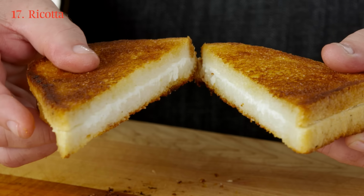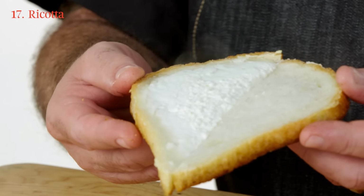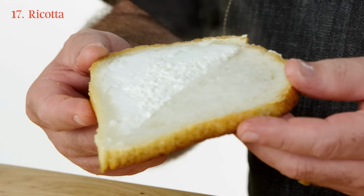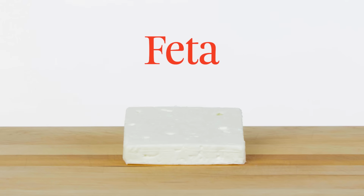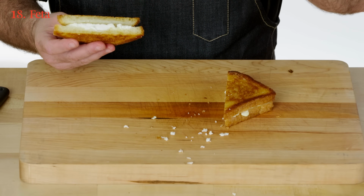Ricotta. So unlike most cheeses, this cheese is made from the whey, not the curd. Kind of sad, really isn't any flavor. Texture is like whipped cream hit with a steamer. It's got a grainy texture to it, oddly enough. Not good.